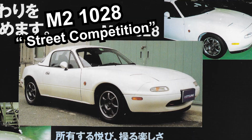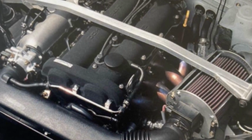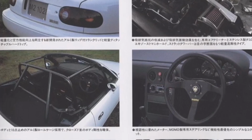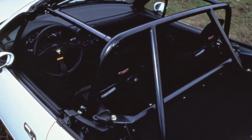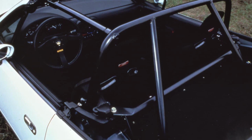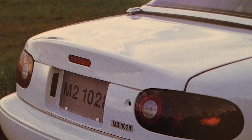Probably one of the most popular concepts to come out was the 1028 competition. It featured 140 horsepower with a more aggressive cam and a 10.61 compression ratio, and it also had an aluminum roll cage. This would have been definitely the pinnacle M2 to own if you're a racing enthusiast.